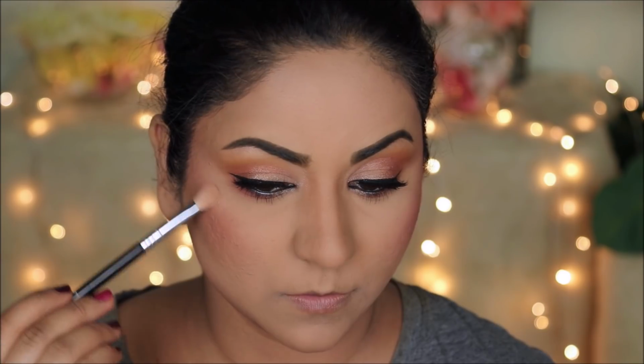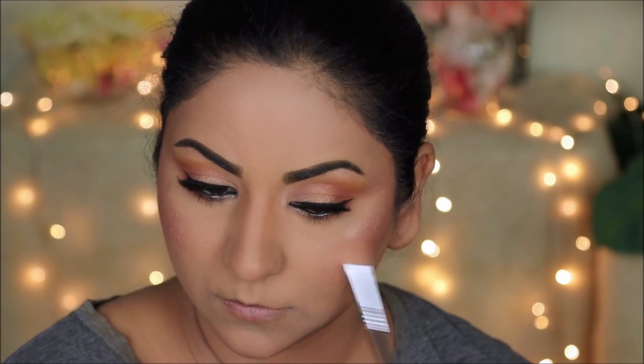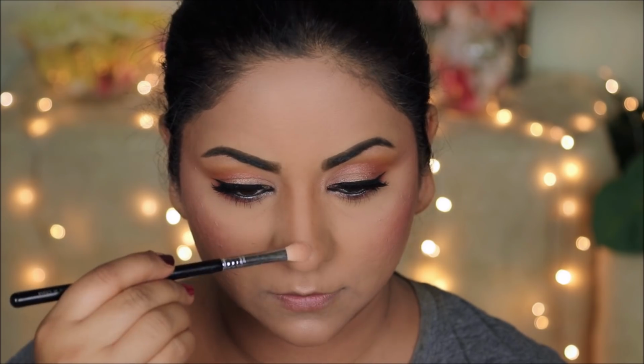To add that overall glow, I'm going to be using the JCat Baked Highlighter in Twilight once again on the high planes of my face, and to apply it, I'm using the Sigma E35 Tapered Blending Brush.